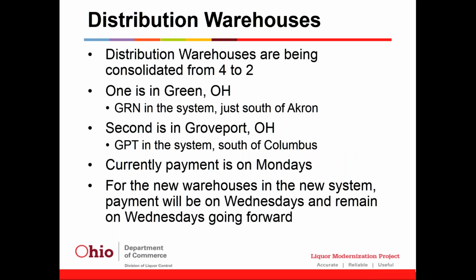Now we will talk about the distribution warehouses. They are being consolidated from 4 to 2. One of the new warehouses is in Greene, Ohio, which is just south of Akron. This warehouse will appear as GRN in the system, in all the reports and everything. The second of the new warehouses is in Groveport, Ohio, which is just south of Columbus. This warehouse is GPT in the system and all the reports.